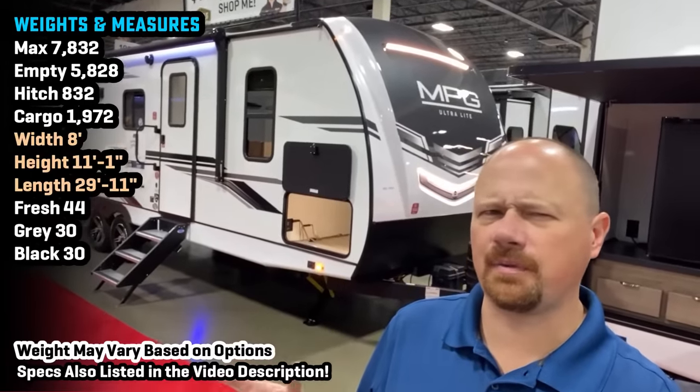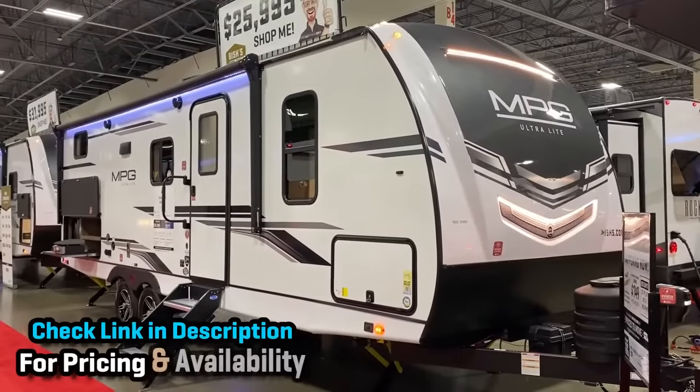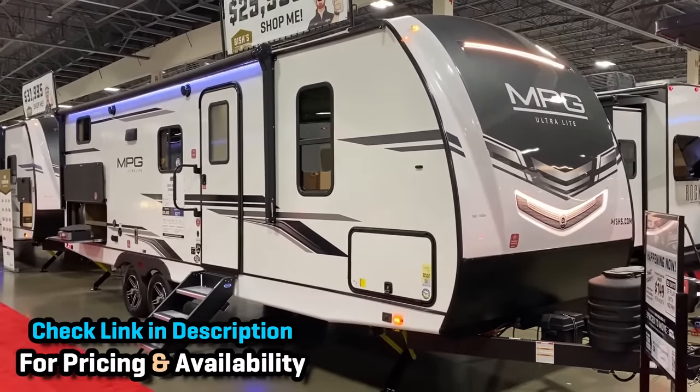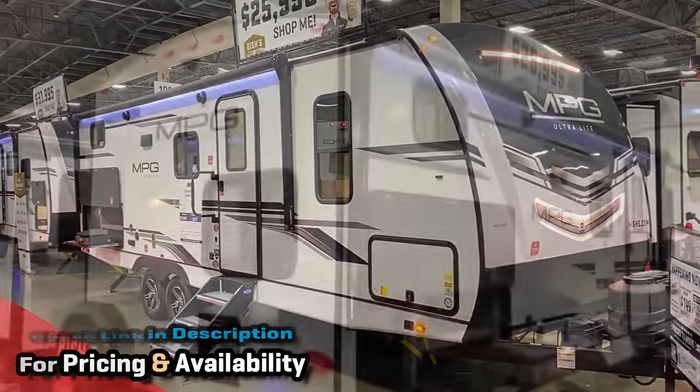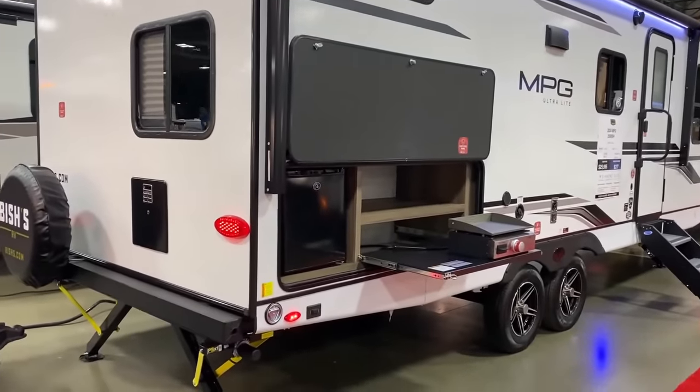This is a floor plan that you've probably seen something like out there before. It is slightly bigger than some of the other ones I've seen, but not the largest. It comes in at 29 foot 11 inches, so I can, with a clear conscience, say it's less than 30 feet, but basically a 30 foot family camper.